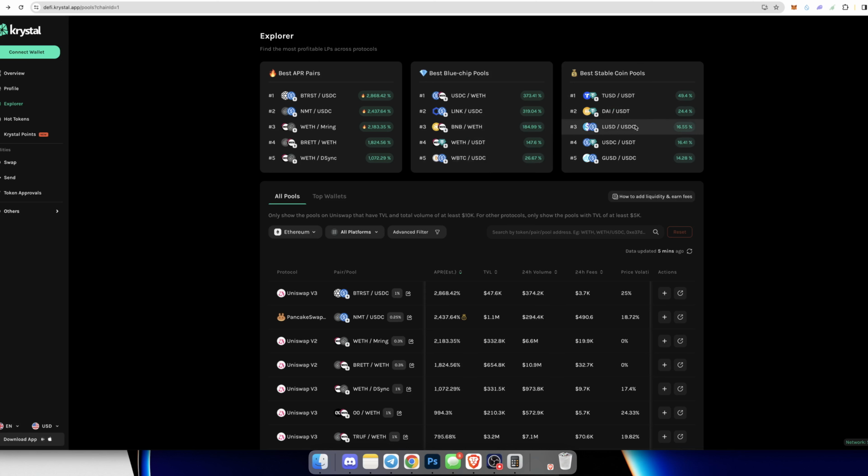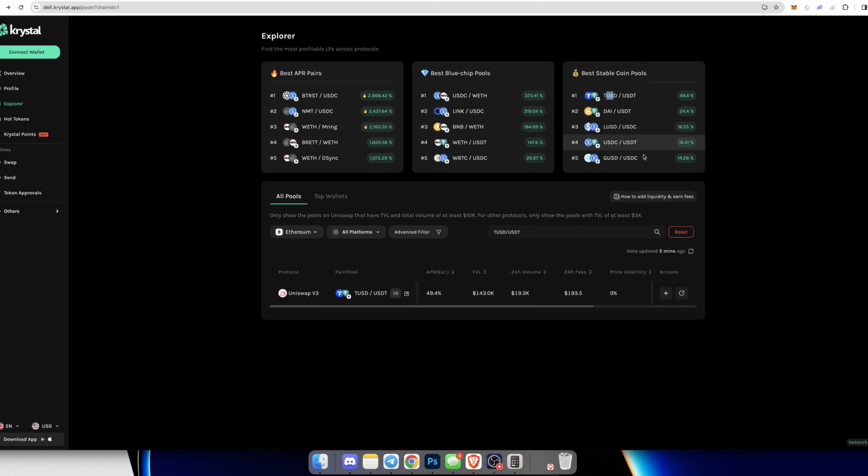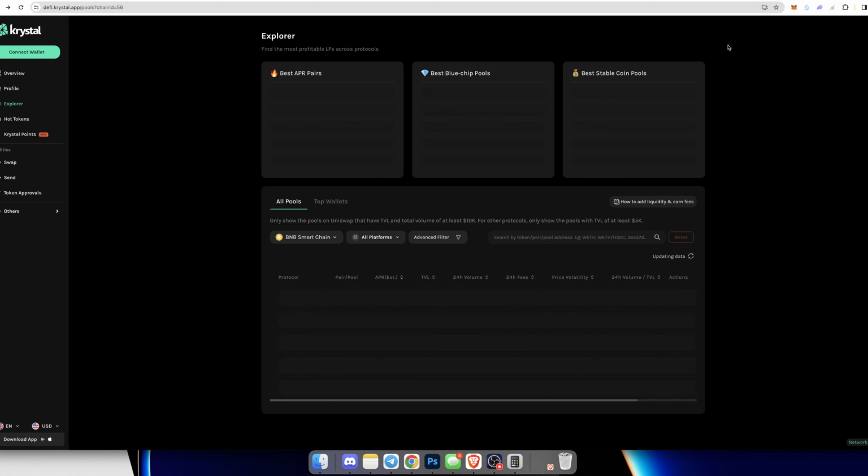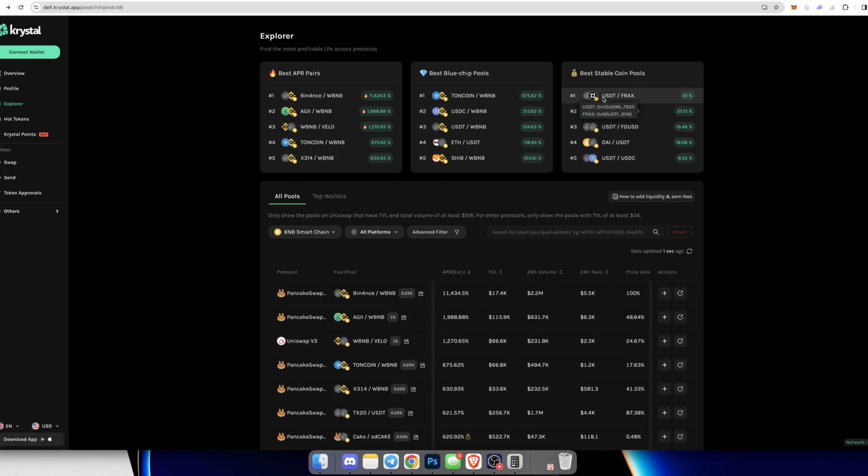So on Ethereum, you can get, and this is what I'm talking about, TUSD, potentially a bit riskier. I haven't really done too much research on TUSD. LUSD is, again, a little bit riskier, but you can get 16% on that. So this is just on Ethereum, which I know we don't really like to use Ethereum. The best one right now is TUSD and USDT, getting 50% a year almost. On BNB, let's have a look over on BNB, USDT and Frax, which I like Frax as well, 61% a year on this, okay, over on the BNB chain.